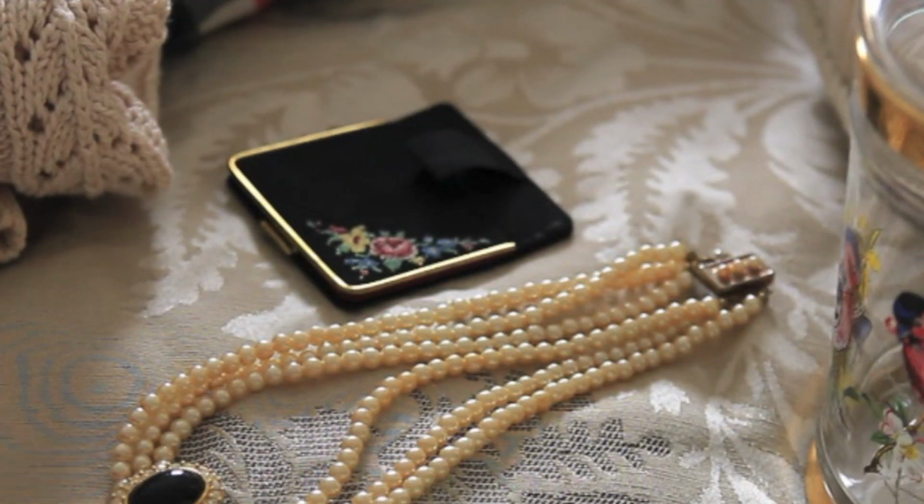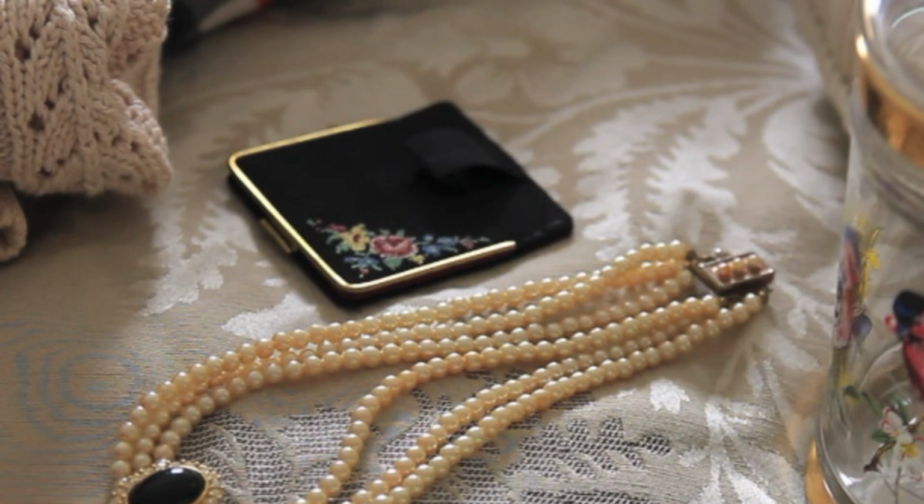And the next thing that I have, I also got when I was in Elora this weekend, and it is just the coolest thing ever, and I've never seen anything like this. So it looks like this. It's like a little square, and then down here there's a little metal piece that you pull, and when you pull it, the little mirror pops up. Like, how cute is that?